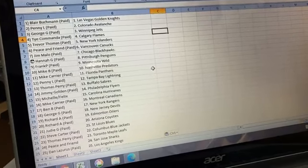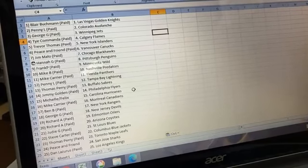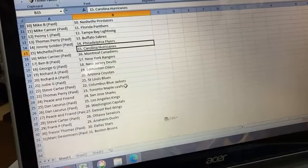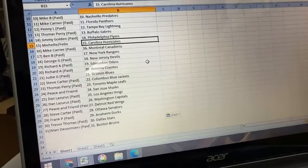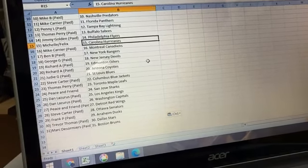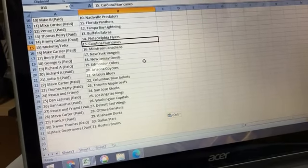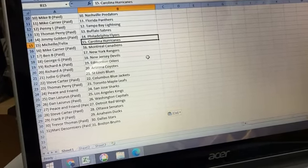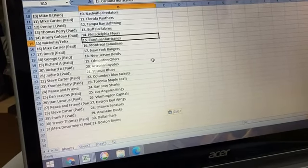Jimmy Golden, Philadelphia Flyers. That's crazy. Michelle and Felix, Carolina Hurricanes. Mike Carrier, Montreal Canadiens. Ben B, New York Rangers. George G's got the New Jersey Devils. Richard A, Edmonton Oilers, and the Arizona Coyotes. Judy G, St. Louis Blues. Steve Carter, Columbus Blue Jackets. Thomas Perry gets the Toronto Maple Leafs again. That was his first break.